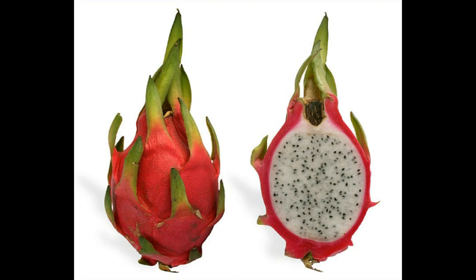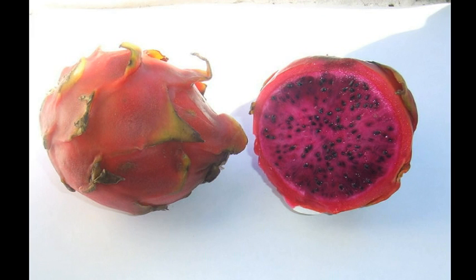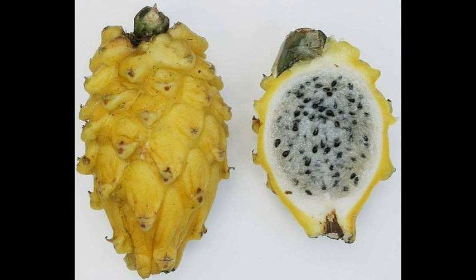There are three varieties of pitaya. There are the most common ones. They look kind of like this on the outside, but on the inside they're white with black seeds. This is one that's red on the inside with black seeds. There's also one I've never seen before called a yellow pitaya, which is yellow on the outside, and on the inside is white with black seeds. The red ones are much more flavorful, in my opinion, than the white variety.